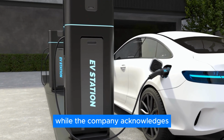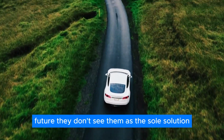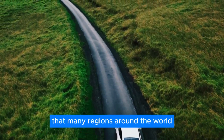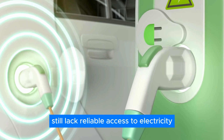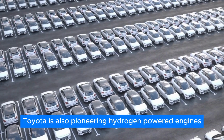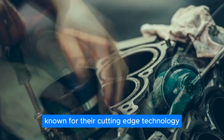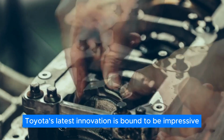While the company acknowledges that electric cars are a crucial step toward a greener future, they don't see them as the sole solution. Toyota has highlighted that many regions around the world still lack reliable access to electricity, making an all-electric lineup impractical. This is why Toyota is also pioneering hydrogen-powered engines. Known for their cutting-edge technology, Toyota's latest innovation is bound to be impressive.